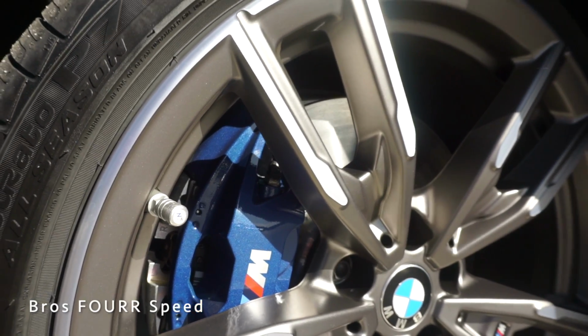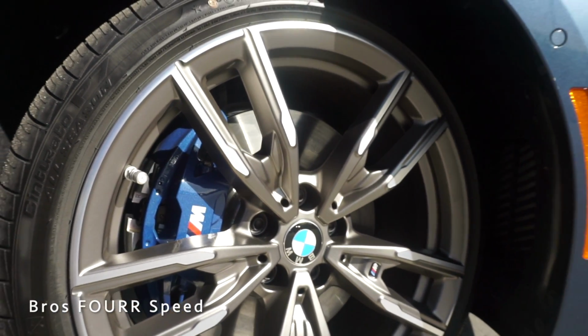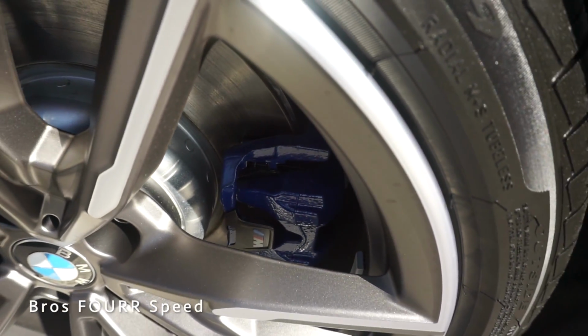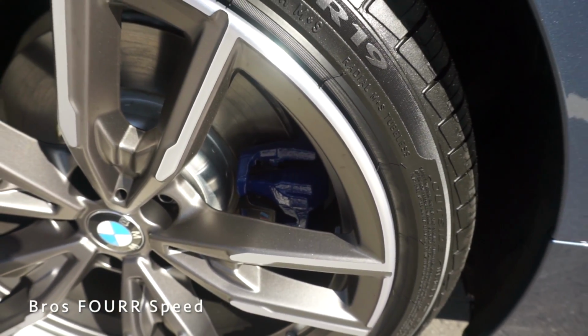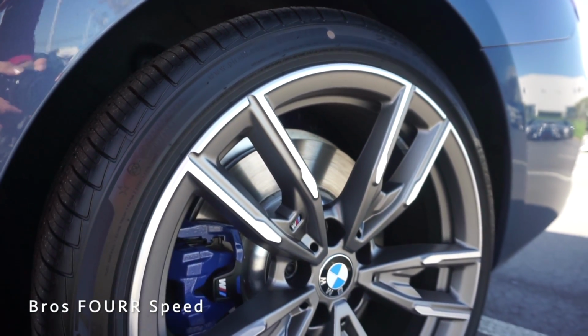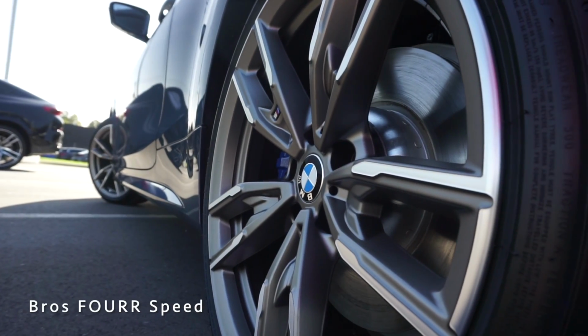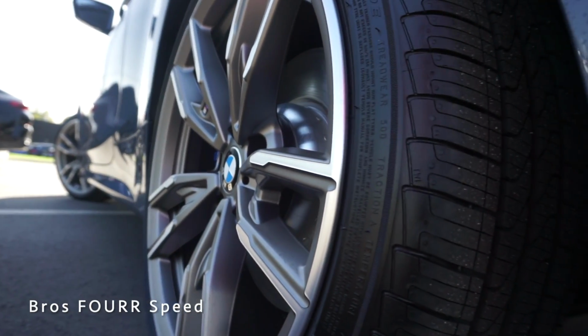We get a set of 4-piston calipers up front with floating calipers in the rear, and they're all finished off in BMW's Performance Blue. And this particular spec also features a set of optional 19-inch wheels finished off in a 2-tone machine silver and a satin gunmetal metallic. You also get a BMW M logo in them, and they're all wrapped in a Pirelli run-flat tire.